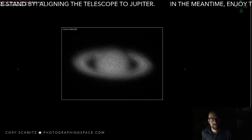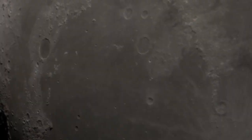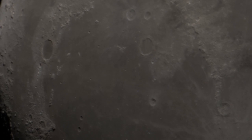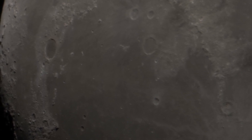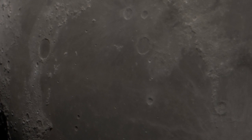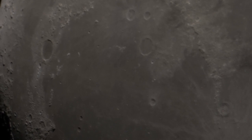while I'm aligning the telescope to Jupiter, I'm going to show you a 4K video that I shot of the moon earlier tonight. If that thing would ever... there we go. So I shot this 4K moon video earlier tonight through the telescope. I'll let you watch that now while I go and align the telescope.